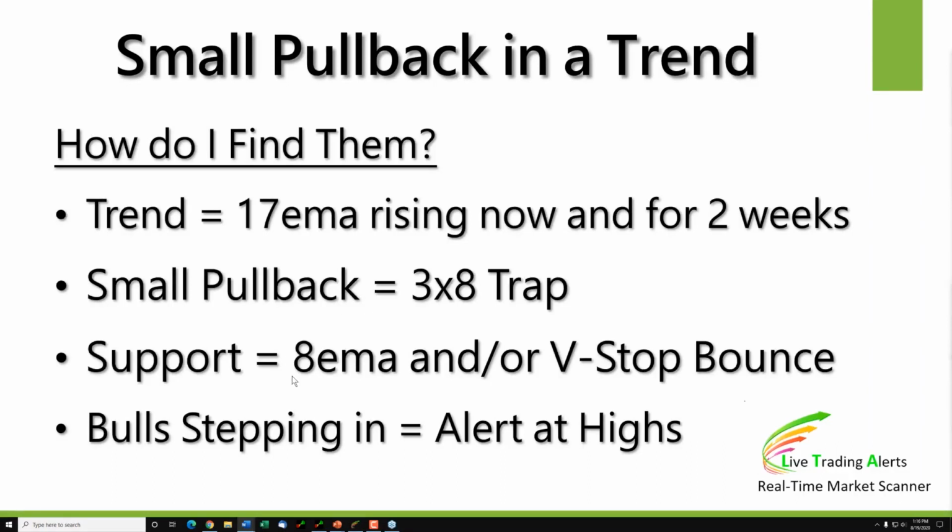So what do I define as support? Here I'm using the 8 exponential, sometimes known as the T line or trigger line, to act as support. I'm also using a volatility-based indicator for setting my stop, and that tends to show me support and resistance as well. And that's the Volatility Stop, or V-stop. Basically, this is an ATR-based indicator, and I use 10 candle ATR and 1.5 times that. So what that means is if a price has moved 1.5 times its average move against the trend today, I want to be out. And that's how I use it.